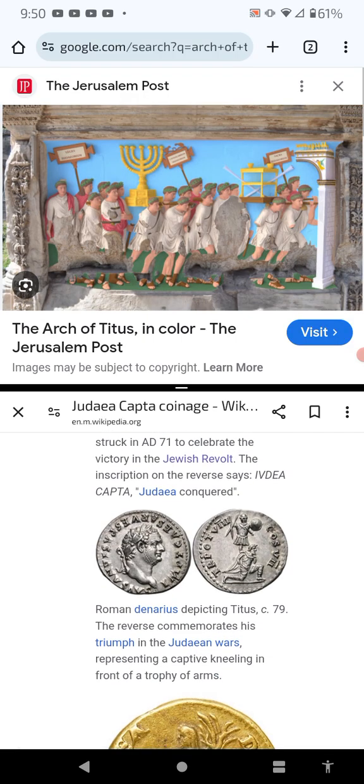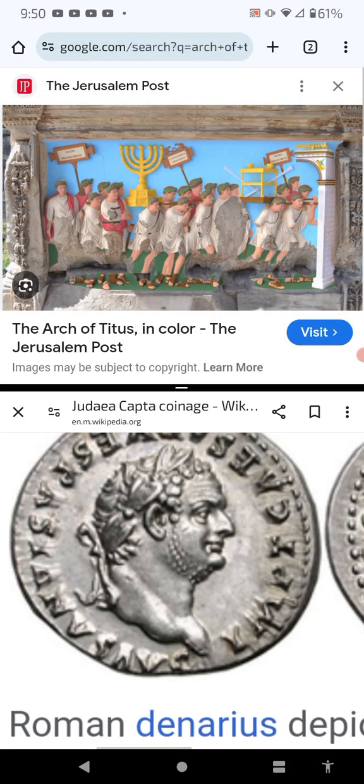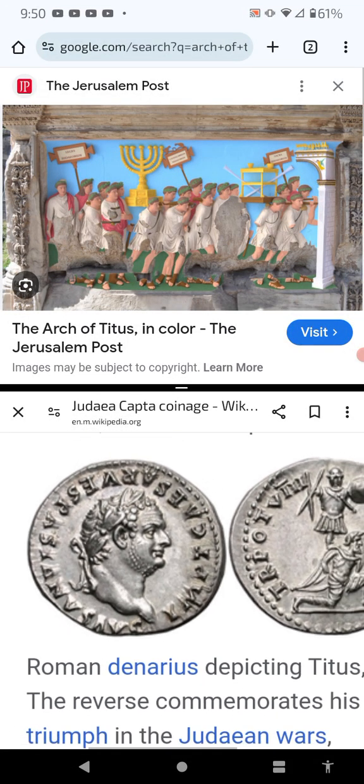A Roman denarius depicting Titus, around 79, give or take. The reverse commemorates his triumph in the Judean wars, representing a captive kneeling in front of trophy arms. So there's that funny looking face there. Look at that nasty beard.